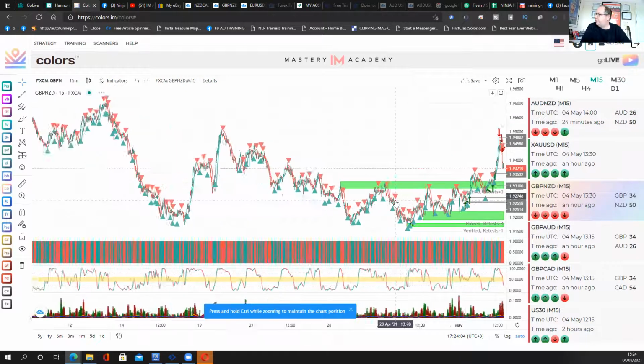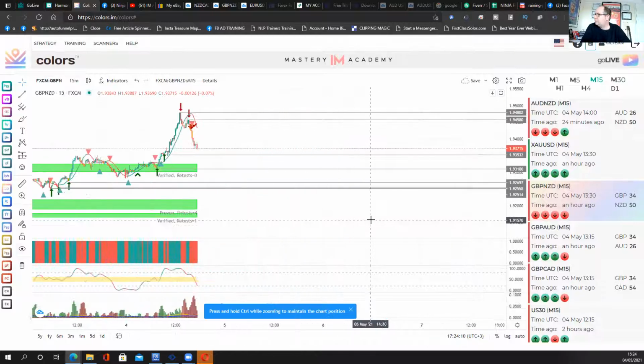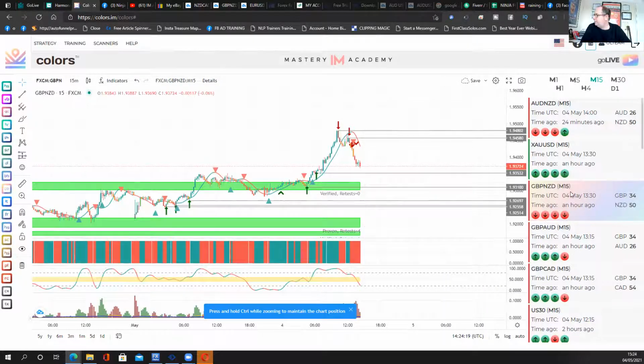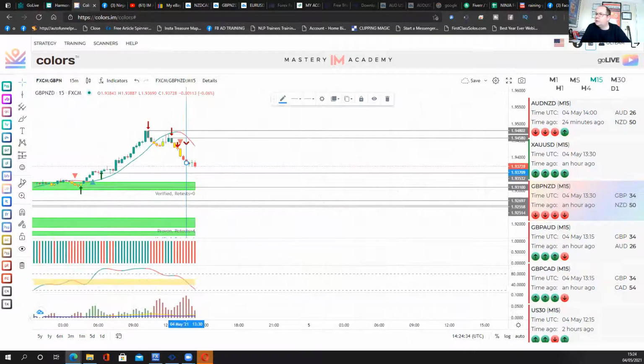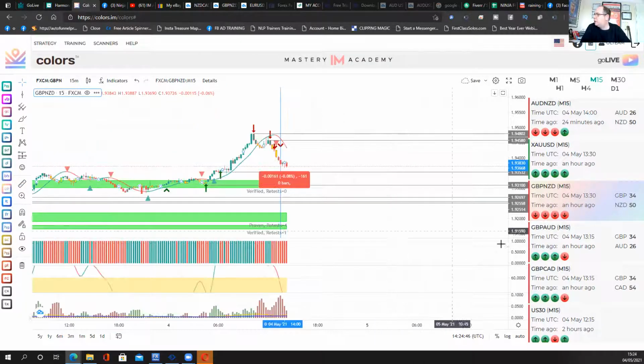GBP NZD, that trade I just showed you. See, this called it as well. This called it on UTC time, 1:30. What are we now? Okay. So what I'll do is I'll put a line through this one. So at 1:30, there. Now you see the indicator, there's 16 pips roughly. Okay, so yeah, you easily could have got your 10. Easily could have got your 10. Okay, which is good news, right?